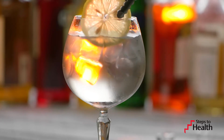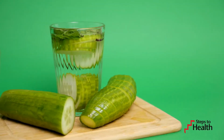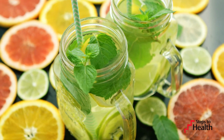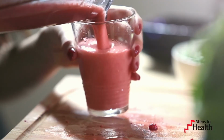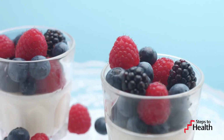Infuse your water with fruits and vegetables. Citrus fruits, melons, cucumber, or spices, such as apple spice, cinnamon, and mint, make a great addition to water. Choose whole fruits with fiber instead of juices for dessert and snacks. Try adding fresh fruits to smoothies, cereals, yogurts, and salads.